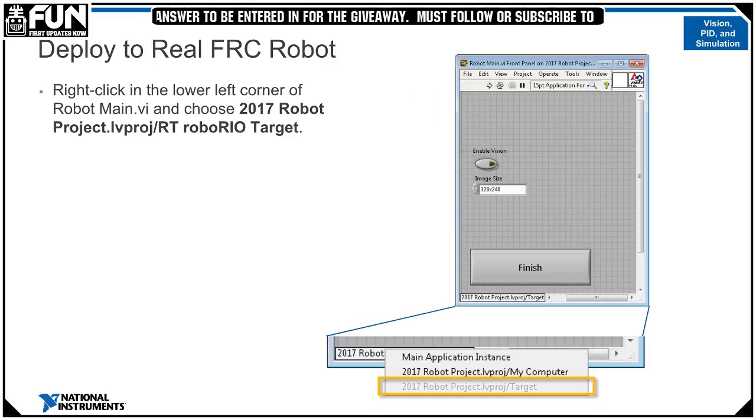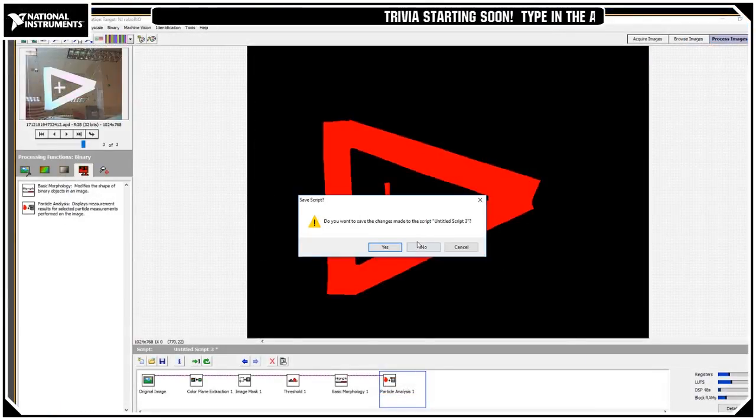So, can we switch back to the other simulation? It's probably still on my vision code. Get out of that. Cool.